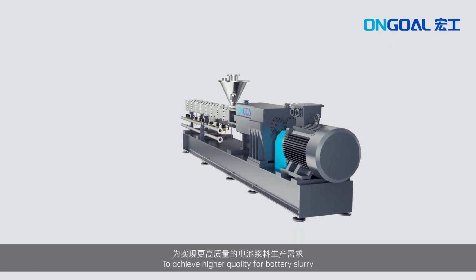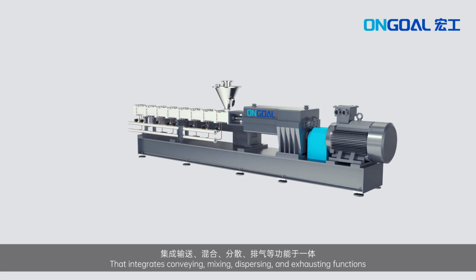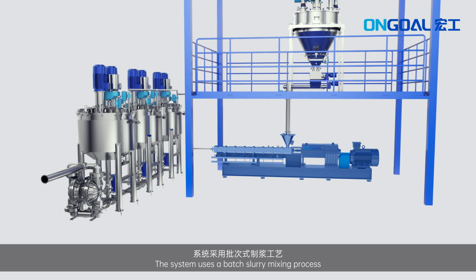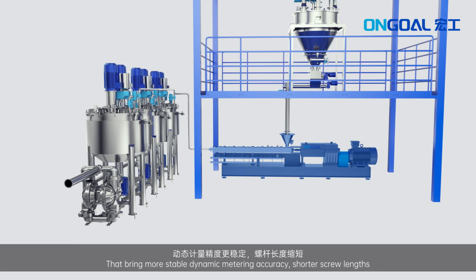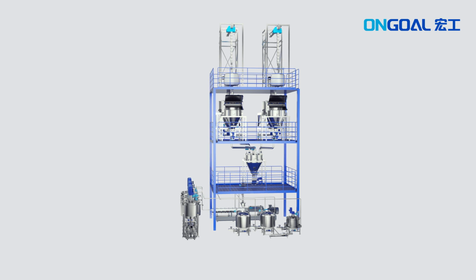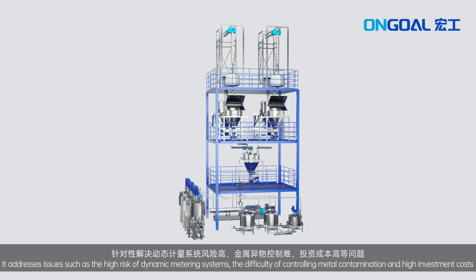To achieve higher quality for battery slurry, ONGOAL Tech has newly developed and launched a twin-screw slurry mixer that integrates conveying, mixing, dispersing, and exhausting functions. The system uses a batch slurry mixing process with continuous feeding and batch discharge that bring more stable dynamic metering accuracy, shorter screw length, and much lower maintenance difficulties and costs. It addresses issues such as the high risk of dynamic metering systems, the difficulty of controlling metal contamination, and high investment costs.